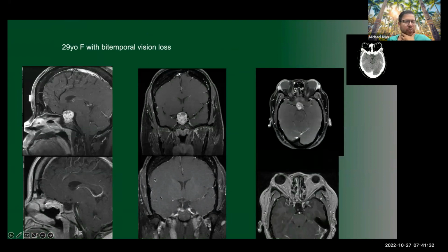So here's another case, a 29-year-old with bitemporal vision loss. Let's go up the chain to Alexis. What's on your differential here? Dr. Morel, are you available to talk? No. Okay. How about Tyler?